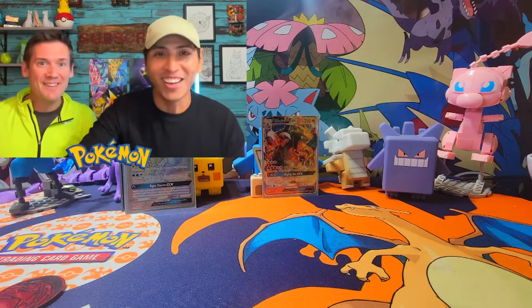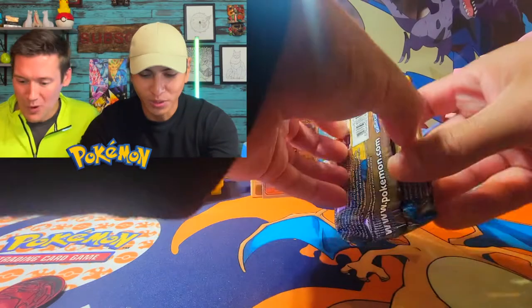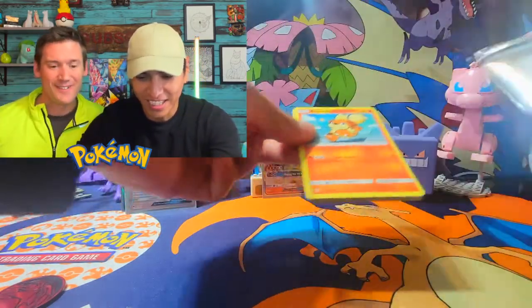If that's a sign to come, pull it. Oh, you've still got one more pack. Oh, there. I still got one. Pull it out of the little tins, and XY. I got Sun and Moon. Wow. Ooh, I got a Growlithe.